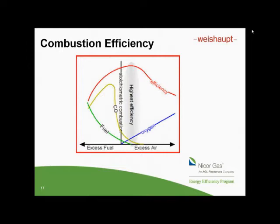And that's what we want to focus on and try to achieve. With a good burner system, we want to spend most of our time in that particular high efficiency area.